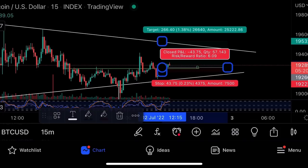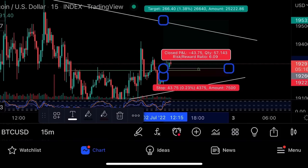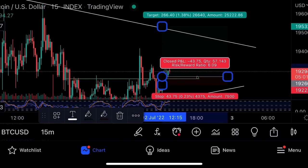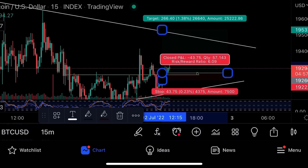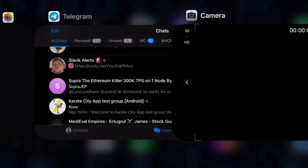You could actually put the stop loss below the daily and then take less risk. That will give you a 6 ratio trade, risking 43 to make $266 or 1.36%. With 10x leverage, that would be $2,600 of profits. So you need to use high leverage to make this trade actually worth it. That's where I'd open the trade, opening at 19,266, stop loss 19,222, very tight stop loss, take profit 19,532. So that's on Bitcoin. Now let's look at Ethereum and all the trades.